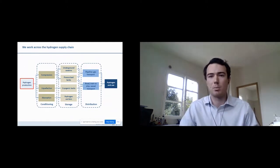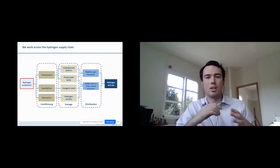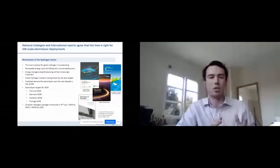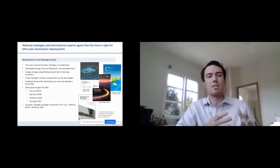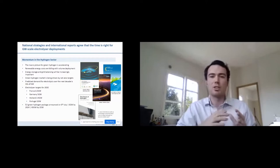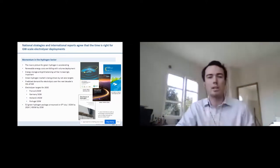So I just move that there. Brilliant. So quickly painting the picture on where we are and why this is important. And I'm sure a number of people will do this today, so I won't spend too long on it. But effectively, it's well recognized now that the macro picture for green hydrogen is accelerating quickly. This is in part due to technology advances in the hydrogen supply chain, but also in the wider energy system.